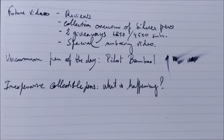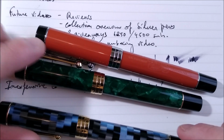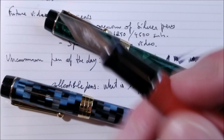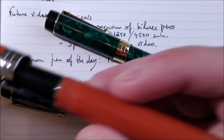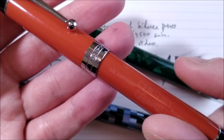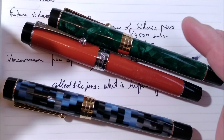It's about Chinese pens, and some pens like the Jinhao Centennial are highly collectible. They are inexpensive, very well made, they write really well, and they look good because they are very heavily inspired by the Parker Duofold model, so you can have lots of them.